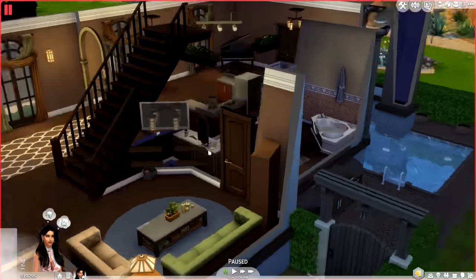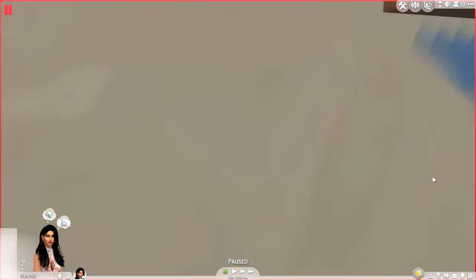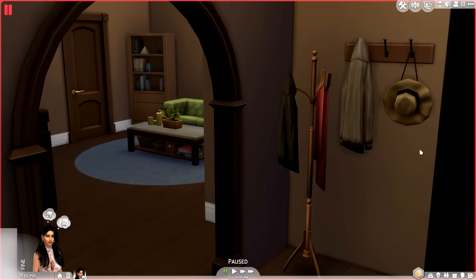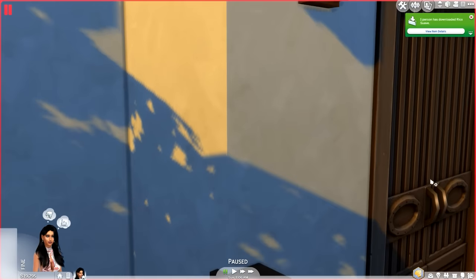Okay, so once we get into the inside of the house, you're gonna notice that there's a little door here, and then there's a pathway. But once you get into the door, there is a little area where you can hang up your jackets and hats and things of that sort. You can probably add some more stuff in there, but that's basically what it looks like.